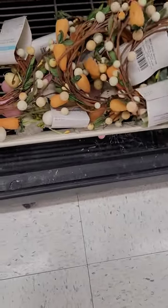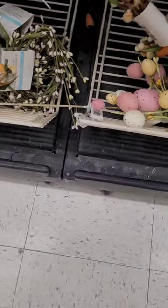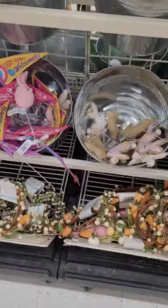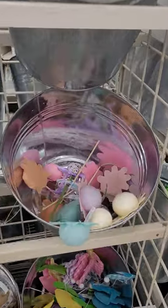All right. So we have the beautiful garland here. This garland is going for $14.99. So those are really cute with the eggs, the carrots, and the bunnies. All right. So I'm just going to pull back and let you guys kind of enjoy browsing these cool finds.